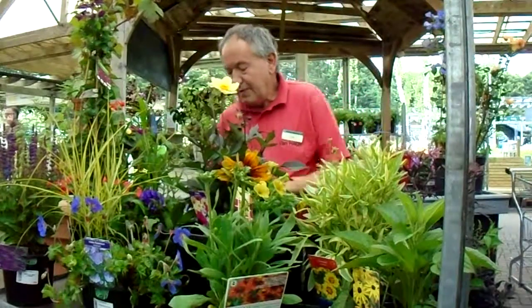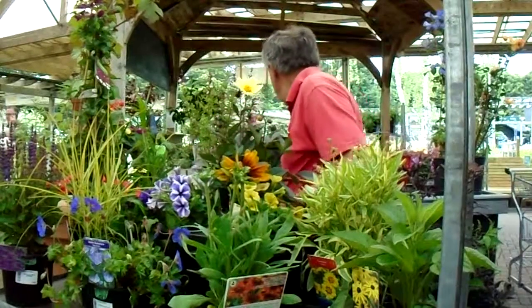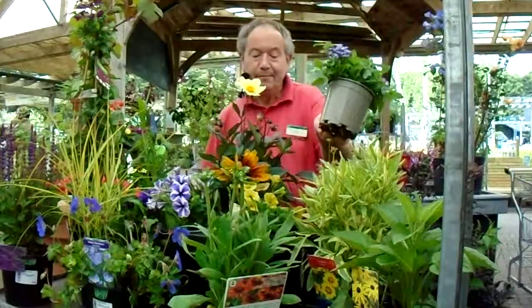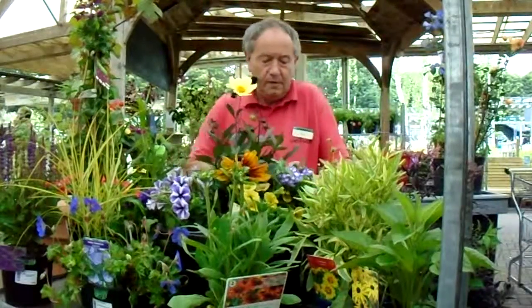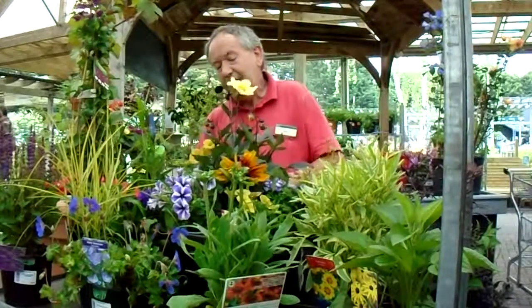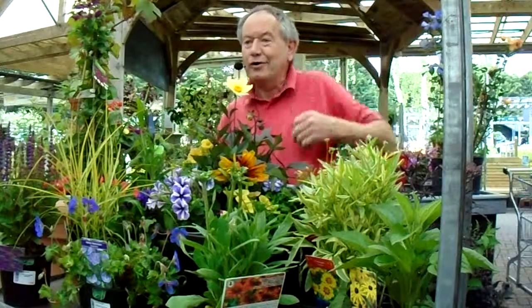I've gone for the blue, the yellow, and another plant, verbena. Planted those, and you can see I won't plant them up. But with all these plants, it gives quite a good display.